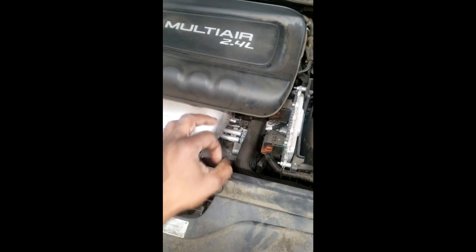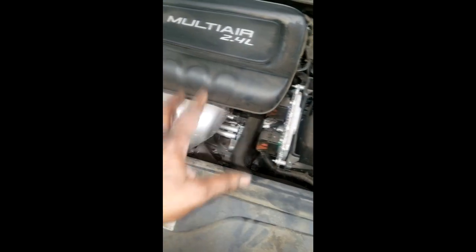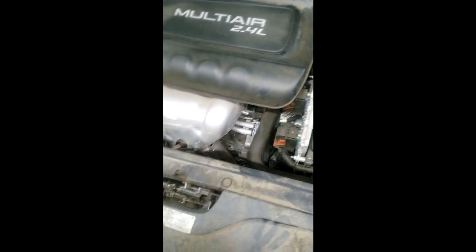Alrighty, guys, y'all see this 2.4. I screwed up, guys. Not that I screwed up, it's that I miscalculated or I misjudged something. One of the guys asked me, how long does it take to do a thermostat on a Chrysler 200? You know me, 1 hour. Just give me an hour. I knock it out real fast.